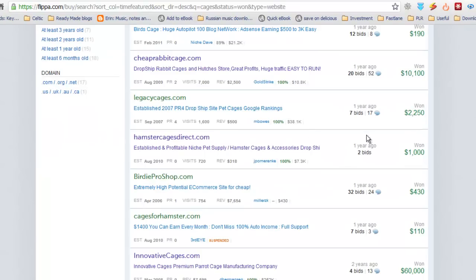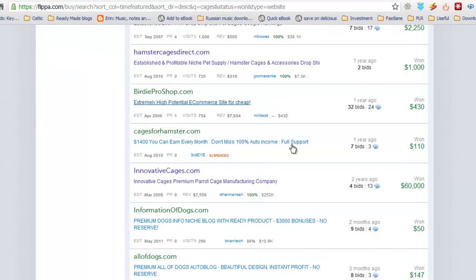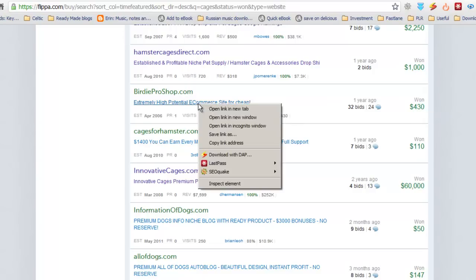Legacy cages, sold for 2,250, revenue 500 per month. Yep, that's interesting. Now you could even build a blog network with this sort of cages kind of theme, I guess. Right, now this one, revenue 7,634, sold for 430. Why would that be? Let's take a look and try and figure out why.